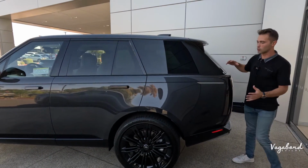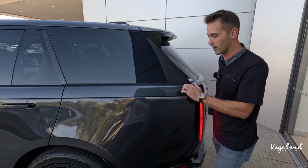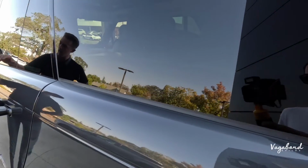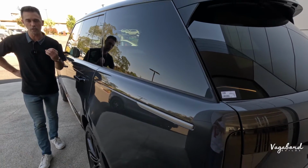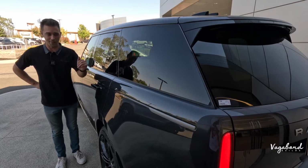Now, coming over to the rear, I would like to point out to you guys also that I'm a big fan of the fact that this back glass or these back doors don't have the lower glass trim. Again, giving it that cleaner, minimalist look. High class, high luxury, pinnacle of luxury, I might say.